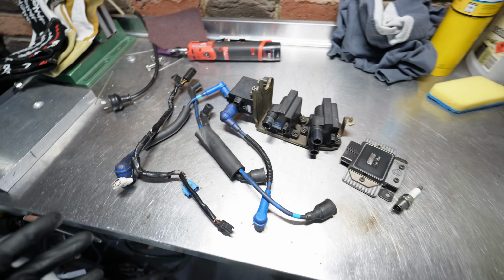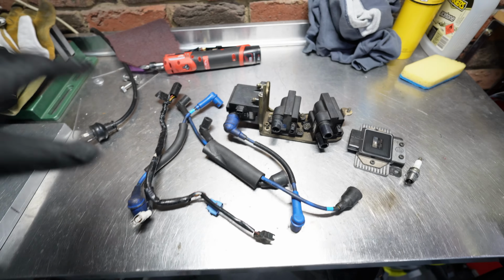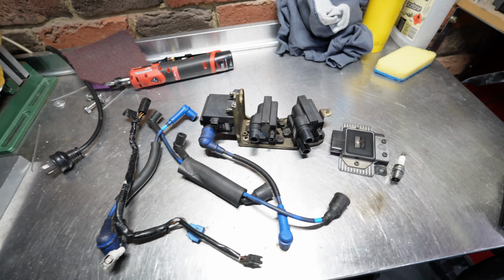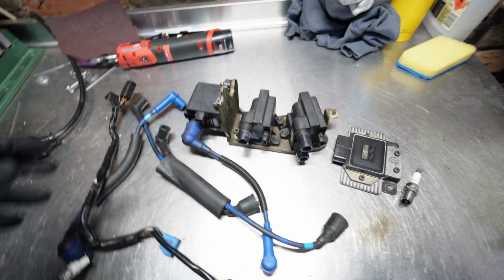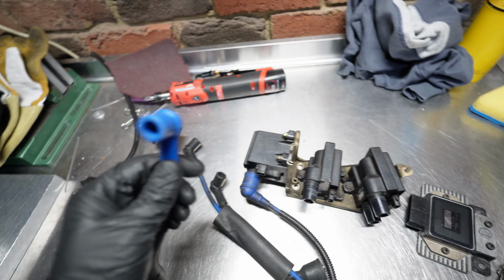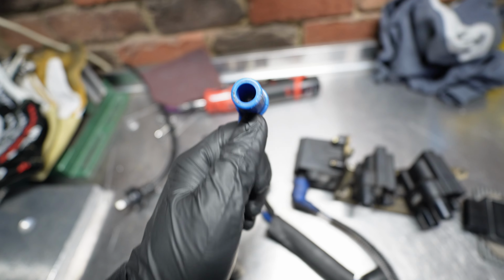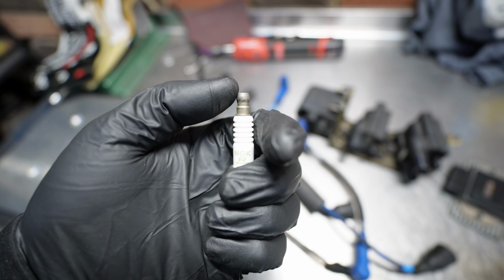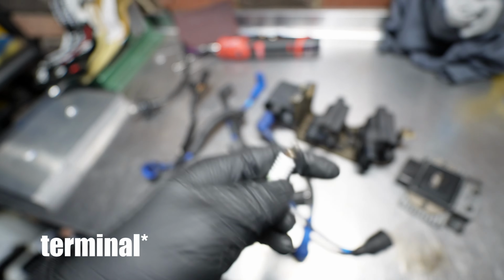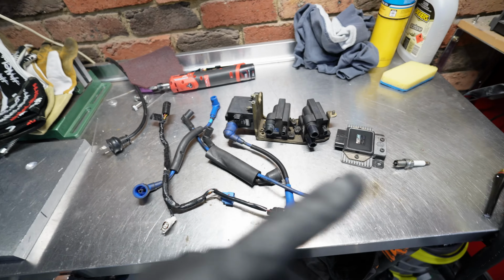Alright, so I've got most of the stock ignition on the bench, and I just thought I'd quickly talk through the different components just in case you guys are diagnosing a spark issue. Now, the first thing we found on the dyno, and I knew this was the case, the spark plug leads are quite worn, and inside there's a metal clip which clips onto the spark plug. It's meant to lock it in place so there's not much movement. Now, if you don't get a perfect contact between the electrode and the spark plug lead, that is a source of resistance, and it's a possibility you're not going to get a full spark.